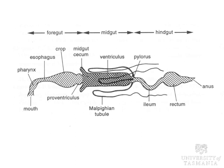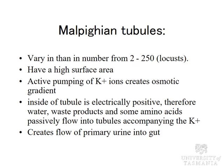Remember, there's lots and lots of these projections that are sort of snaking their way around the hemolymph of the insect. They vary in number from about 2 to 250. So locusts, which have a very varied plant diet, moving from one plant to another, have 250 Malpighian tubules, so a lot more. They provide high surface area because they are actually long threads going into the hemolymph.